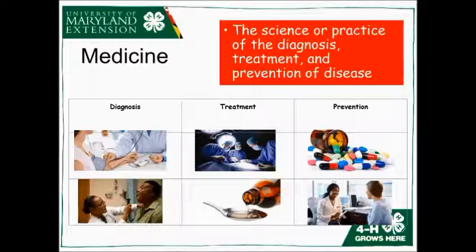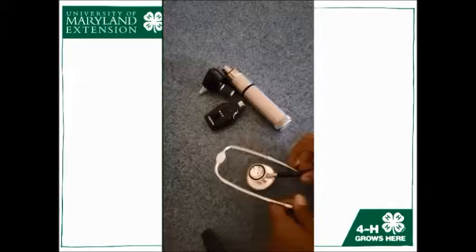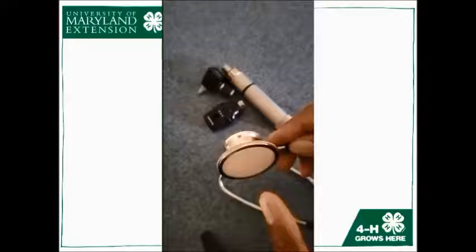Here are examples of diagnostic tools used by doctors: the stethoscope, the ophthalmoscope, and the otoscope. The stethoscope is used to examine our heart and lungs. It has two main pieces, the earpieces and the chest piece. The chest piece is made of two components, the diaphragm and the bell. The bell is used to listen to low frequency sounds, such as blood flow through our veins. The diaphragm is used to listen to high frequency sounds, such as our breathing through our lungs.